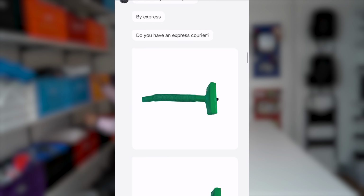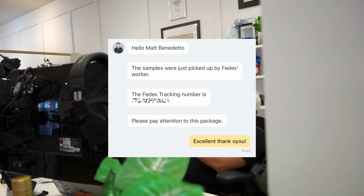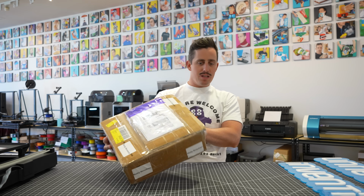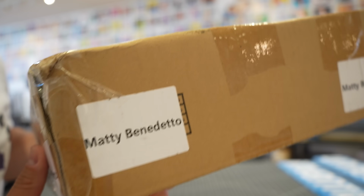They actually had a few colors I could choose from, and then one day I got into the studio and I got a message with a tracking number, and before you knew it, we've got ourselves samples inside the studio. And I really don't know why. They must have really wanted to make sure that this got to me. Because look at all the places that they put my name. My name is on this box like 100 times. But whatever, let's get it unboxed.